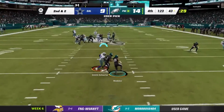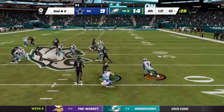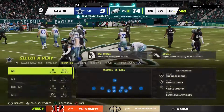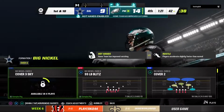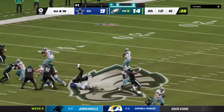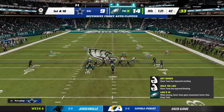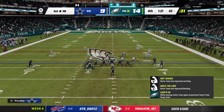And that's intercepted yet again, and that could be the backbreaker. Picked up by Avonte Maddox, and the Eagles have just about sewn up this football game. Well, you knew you had to take some chances here with the clock winding down, needing a touchdown to win it, and that one might have just sealed their fate.